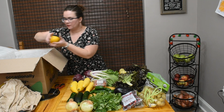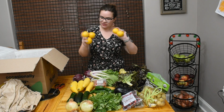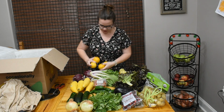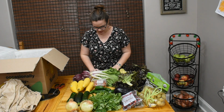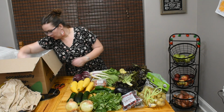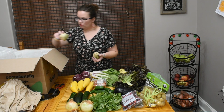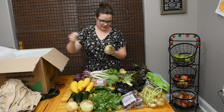Let's see. These are some Valencia Oranges, and they just look like they're probably in here because they're small, but perfect size for my 3-year-old. Alright, y'all. So, I've forgotten what all I ordered, and I don't remember what these are.